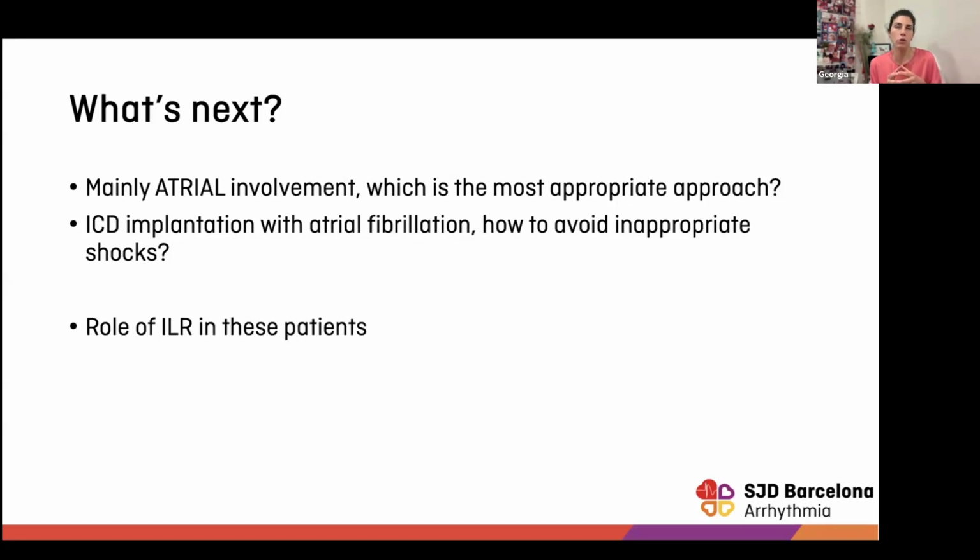Inappropriate because there are going to be shocks on atrial fibrillation, which is asymptomatic. So we really need to have good control of that. Otherwise, we will have a lot of shocks, which we know, with the ryanodine, can turn into adrenergic shocks. The other option is to do an AV node ablation, forget about the atrium, stimulate the ventricle, and make sure we put an ICD there.